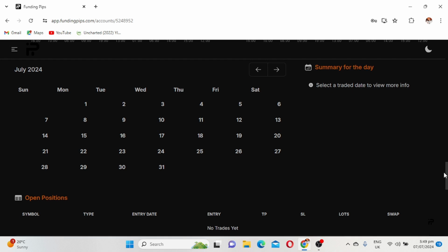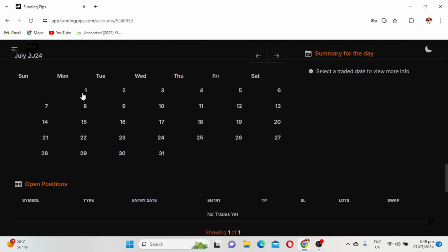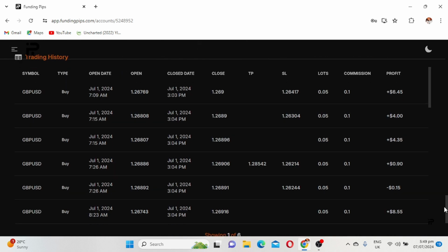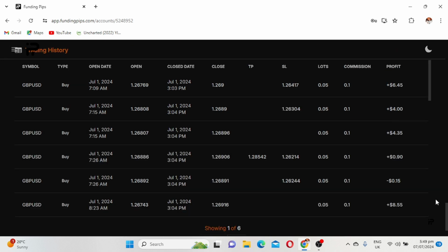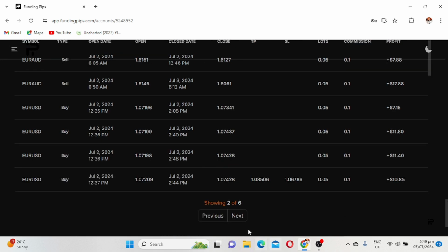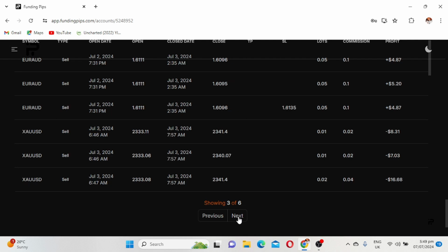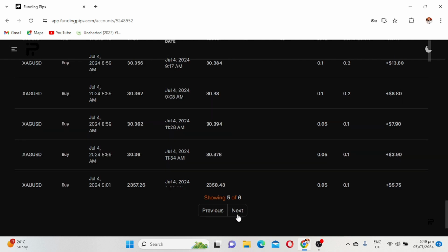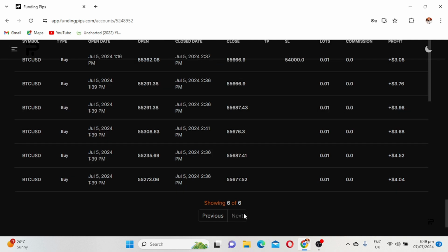I mean trading, guys. So far we traded only from Monday, Tuesday until Friday, guys. We traded only from Monday up to Friday so far. So here is a summary of the trades. As you can see here, we mostly traded GBP USD, Euro USD, and Euro AUD. We also traded gold, USD CHF, USD JPY, silver and Bitcoin, guys. Bitcoin was more profitable for me the other day.